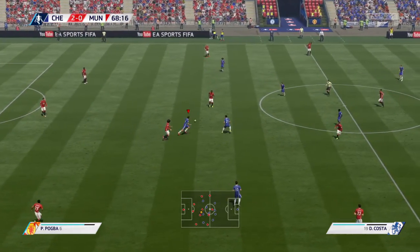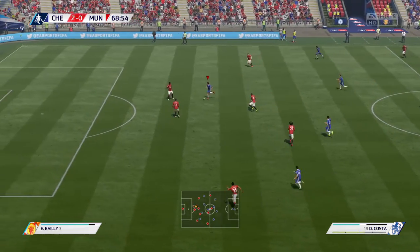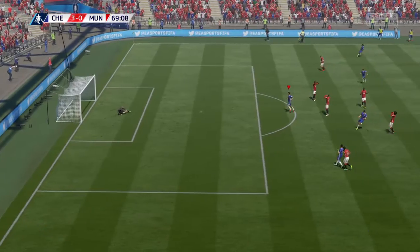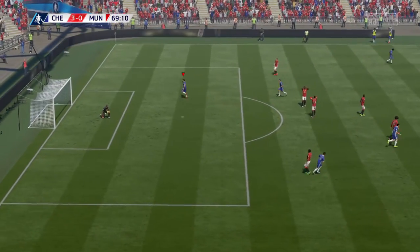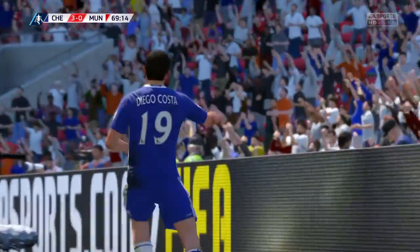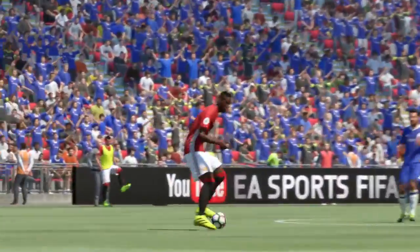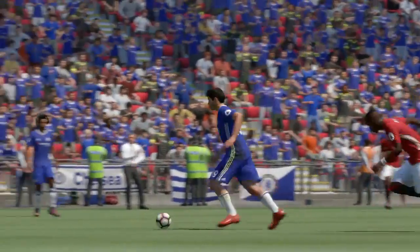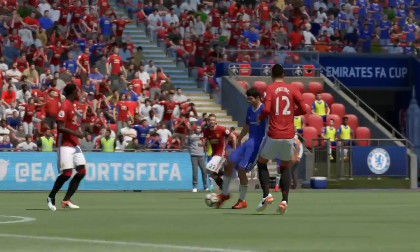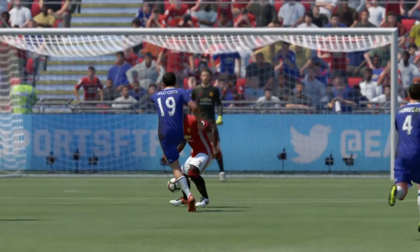Fellaini comes in with a tackle and shoots. He's got such an appetite for goal, Diego Costa, and he's satisfying himself here by taking that chance. Well, he's doubled up here with his second goal, and he took it in excellent style, just like the first one. Well, let's take another look at the goal.